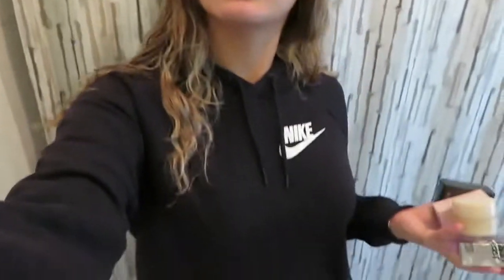Also, I'm just wearing a super basic outfit. It's kind of cold out, windy, but I'm gonna wear a denim jean jacket, and I want to take some pictures today, maybe, depending if they come out good and if I feel good. We'll see.